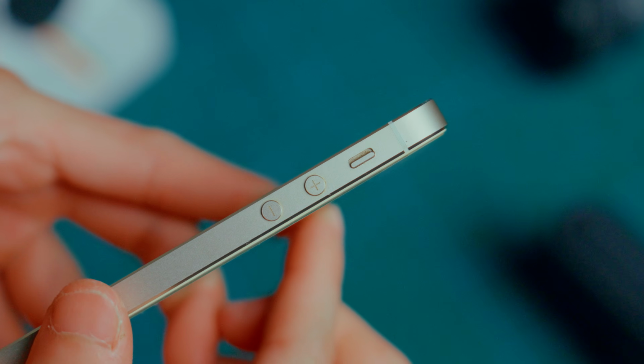Hey guys, I'm here in Gardens by the Bay, a popular tourist destination in Singapore, to see if the iPhone 5S, a 12 years old phone, is able to match up with modern cameras in 2025. Let's go!